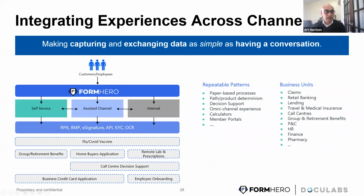I think the last slide here is just, when we talk about integrating experiences across all channels, as I said, the patterns are often the same. What you do for a flu shot vaccine may span a website, going into the pharmacy and how they do their reporting back to the government, but it's actually sharing some of the same patterns as what you'd see in group benefits in the self-service channel or in call center decision support. So when you start thinking about all these patterns from a technology perspective, it really lets you start accelerating streams of work and get to that ideal state that you want to get to faster.